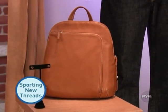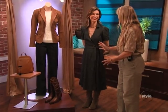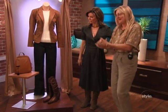What do you think of this outfit? I'm dying here because I love that one too. Look, see the earrings? Yes, I know. Aren't they cute? Oh my God. I want them all. Well, let's have a look at the next one.